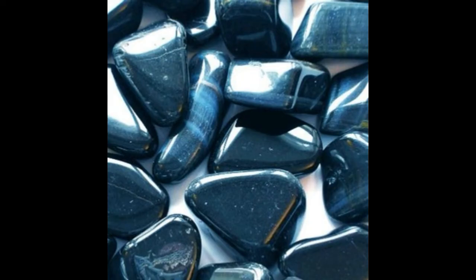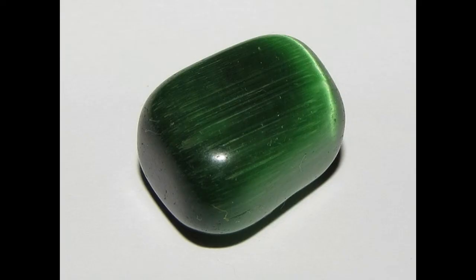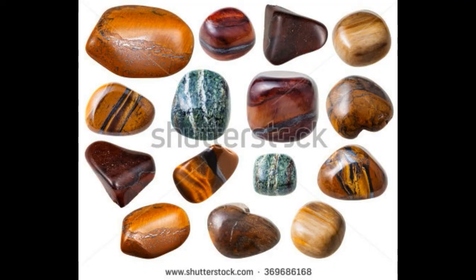Can Tigerite come in different colors? Absolutely. Tigerite can come in bluish-gray, red, brown, yellow, and green. Here's a fun fact. Tigerite that's green is called cat's eye, and tigerite that's blue is called hawk's eye.